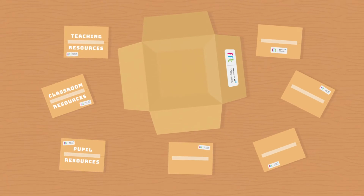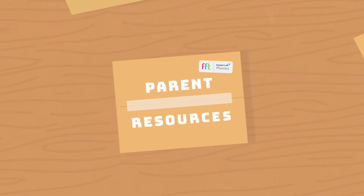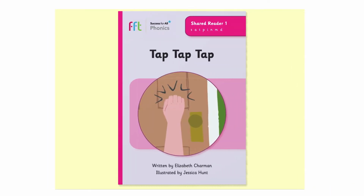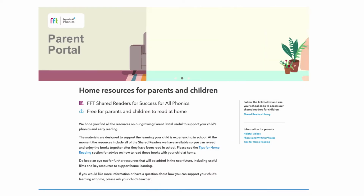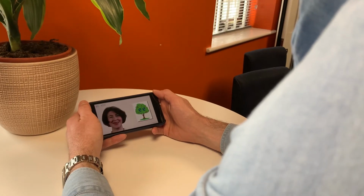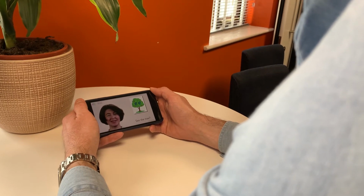The programme also offers a comprehensive range of resources to support children's learning at home. Parents and carers receive digital access to all the shared readers. And the parent portal has easy-to-use materials that ensure the help the children receive at home is consistent with what's being taught in school.